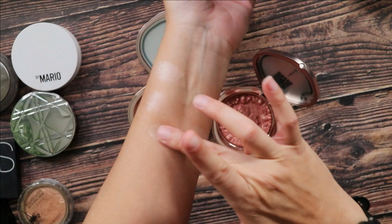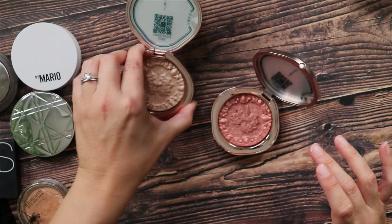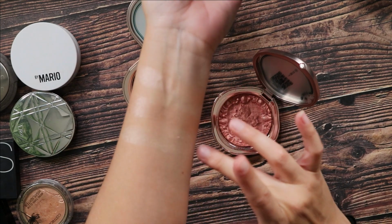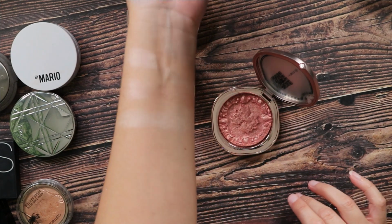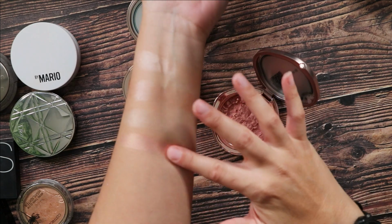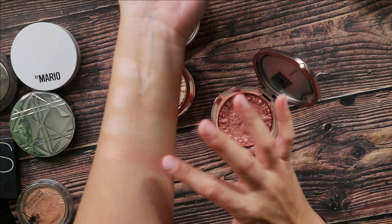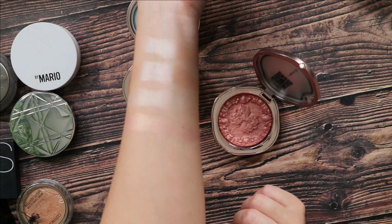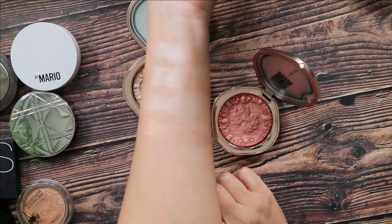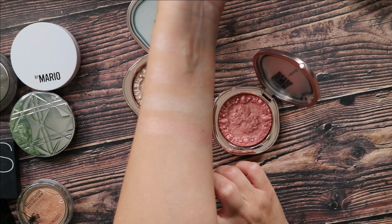But here is, crap, what's it called? Quartz Glow. And then Amber Glow over here. I don't tend to enjoy these kind of colors on me. Just the pink doesn't really go with my undertone. So I don't think I'm going to keep that one.